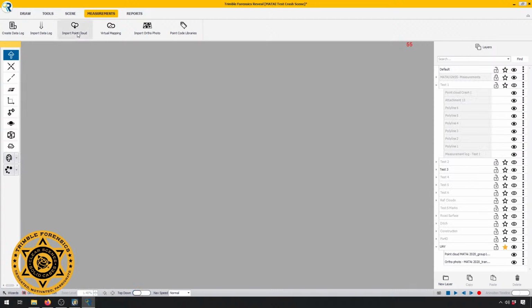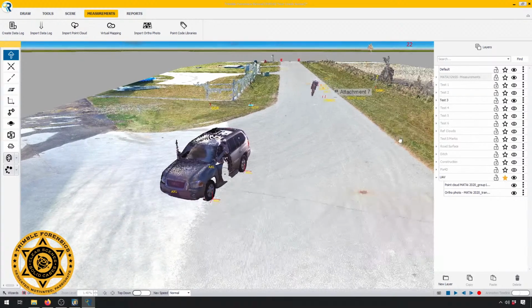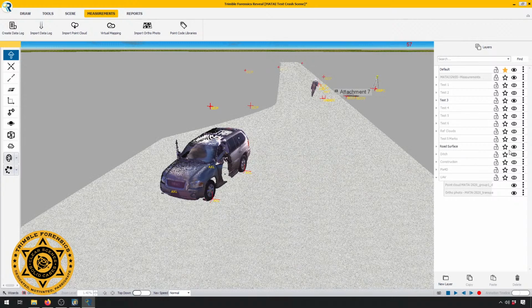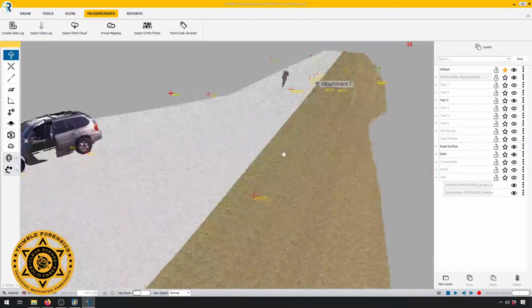To be clear, this is just a point cloud. You can now draw a scene with this point cloud. You can surface this, draw all the skid marks in, and even bring models of cars in. So instead of walking around your scene with the whole station to map that road, you can walk in your CAD environment now on your point cloud and map the road.